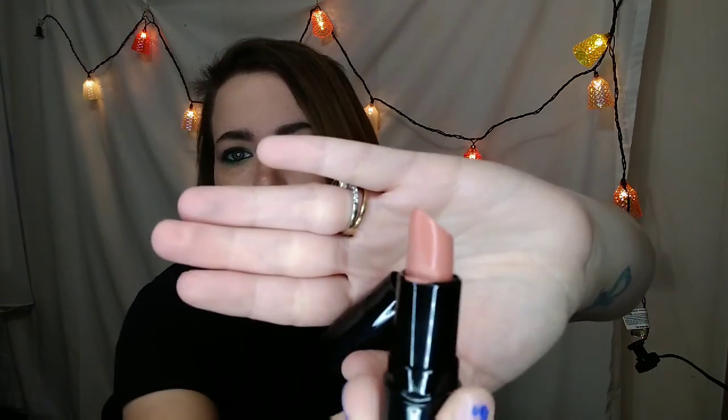The packaging is really cute. It's just sleek and black. The shade that I got is Come Clean. It's a really pretty nude color.